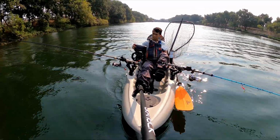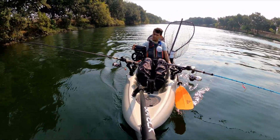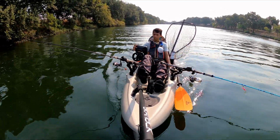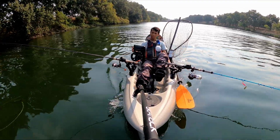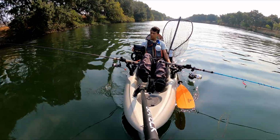Fish finder started up. Okay, what depth am I? I have not used this thing in so long. Oh my goodness, it's telling me I'm in 265 feet of water, which I don't believe.